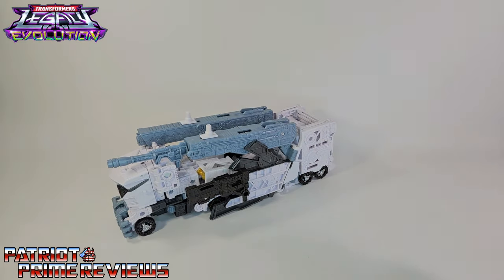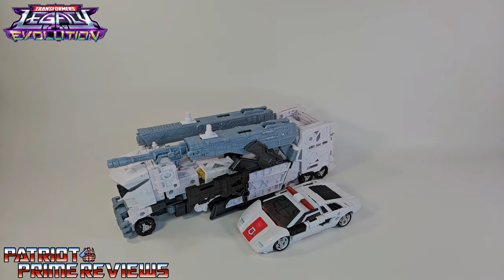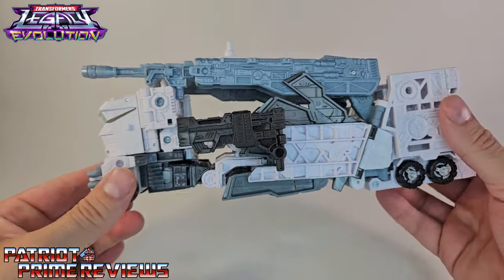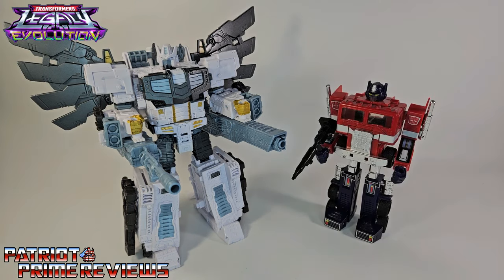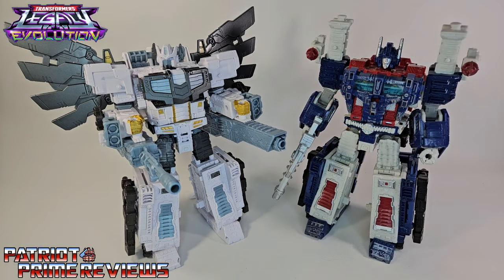Now, for comparison, I do have Earthrise Red Alert right there. So, there you have a size comparison in vehicle mode. So, yeah, that's pretty much it. There you have Nova Prime in vehicle mode. And now for some quick size comparisons, here is Transformers Legacy Evolution Nova Prime with Generation 1 Optimus Prime, Earthrise Optimus Prime, and Siege Ultra Magnus.